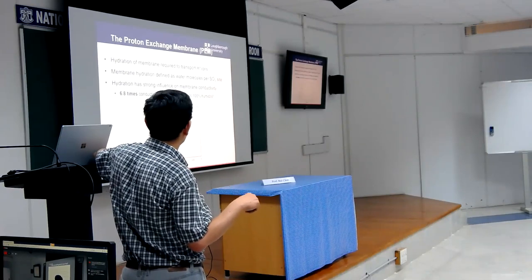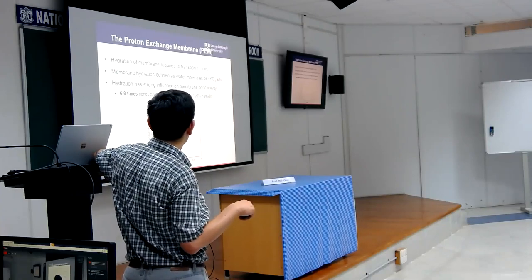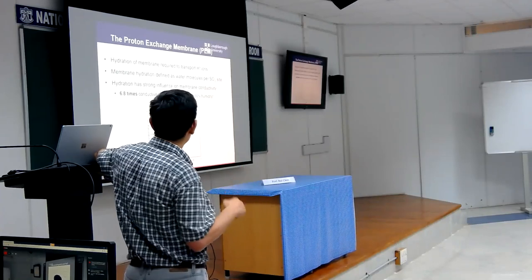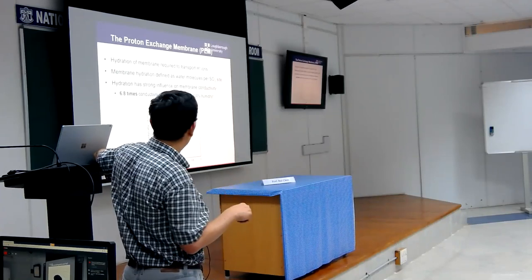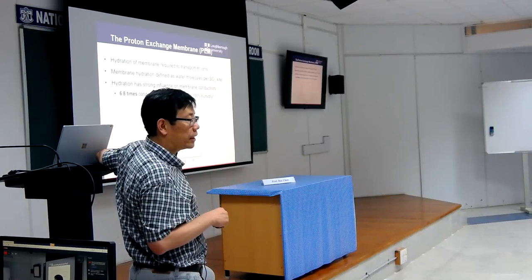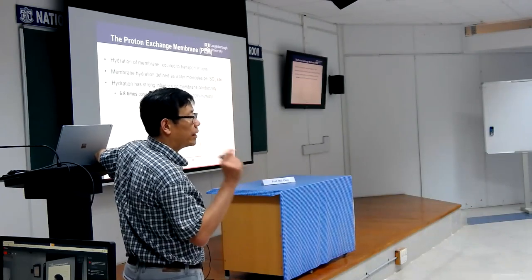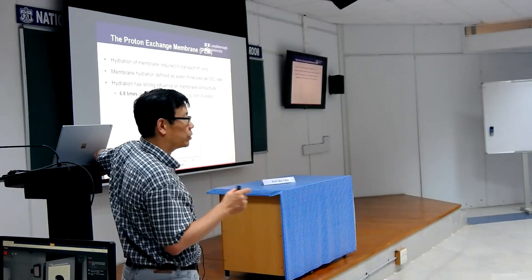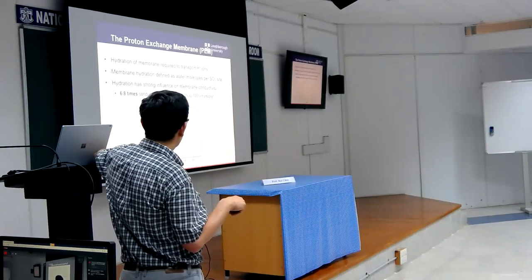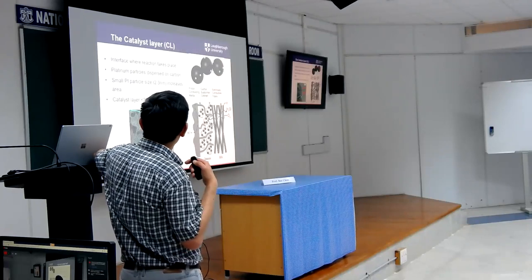The conductivity is a function of the humidity. If there's no water in the membrane, the conductivity is extremely poor. But once you saturate it, you get the best membrane conductivity, the proton conductivity, which provides the least internal resistance to the fuel cell. That's quite important for high efficiency operation. So we need to keep the membrane in a saturated condition.